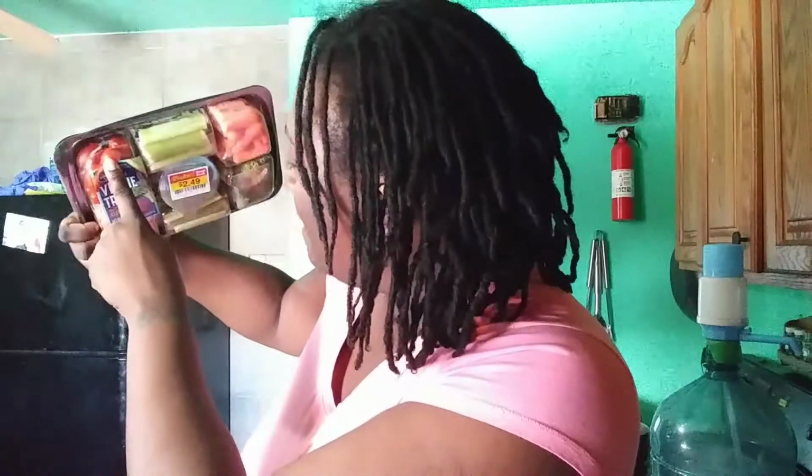This was $2.49 for this veggie tray. The twins love these cherry tomatoes. So do I, but I mostly get them for them. Carrots. MarMar and Xavier love their carrots. I like the celery, especially with peanut butter or sunflower butter. Or I eat them by themselves.